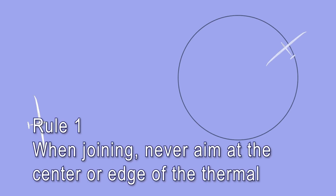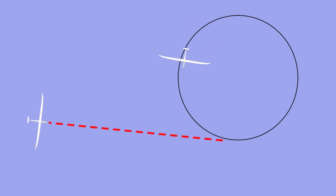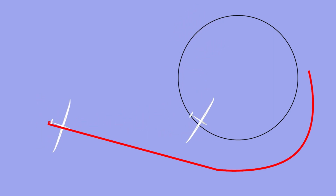Rule number 1. When approaching a thermal with gliders in it, never aim at the center or even the edge of the thermal that you're joining. Aim wide of it and only tighten up as you establish the timing to join opposite of the gliders already in the thermal near your altitude.